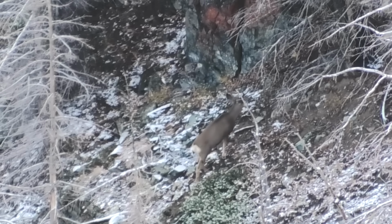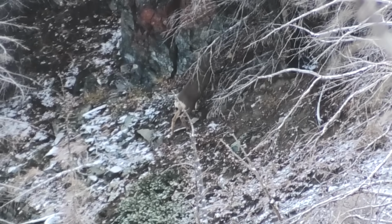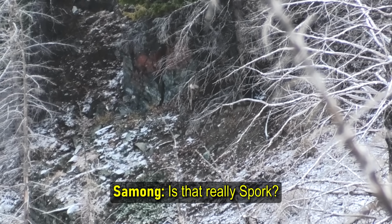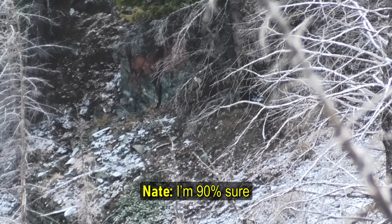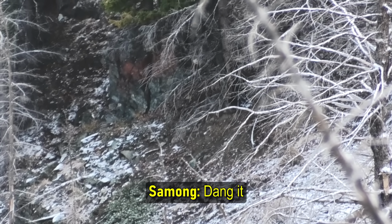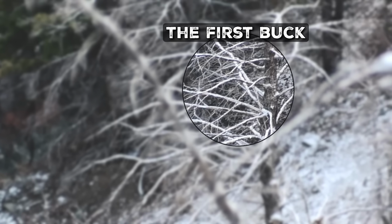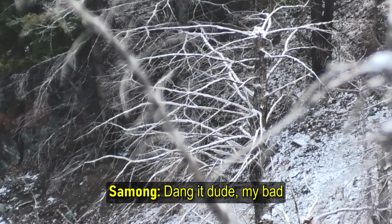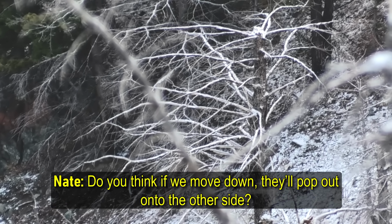Hold on. Oh, I lost my shot. Oh no. It's okay. He's walking in the brush. Is that really a spork? I'm pretty 90% sure. Dang it. Come on, dude. Dang it, dude, my bad. Do you think it's okay? Do you think if we move down, they'll pop out on the other side?